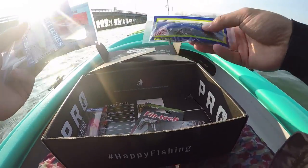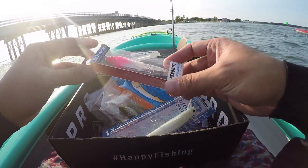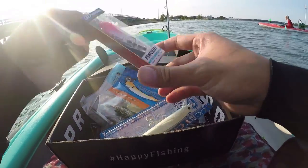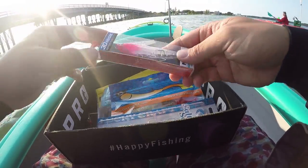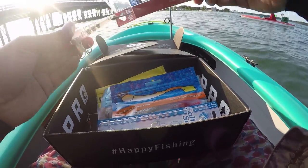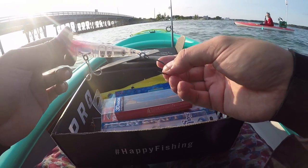And this is the September box. They've got some good stuff in here, like this Yozuri Pencil Pop. This is a topwater right here, and Yozuri is one of my favorite brands. They're a little bit pricey, but they've got it in here, so I'm hoping to catch one on this today. Look at that. What I've done with this one is replace the back hook, so instead of a treble, it's just a single inline hook.